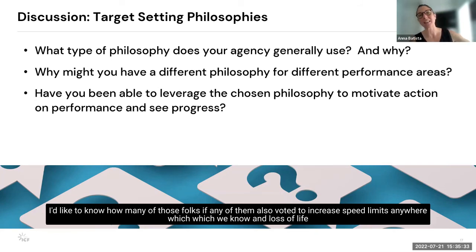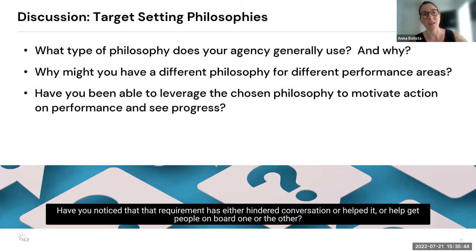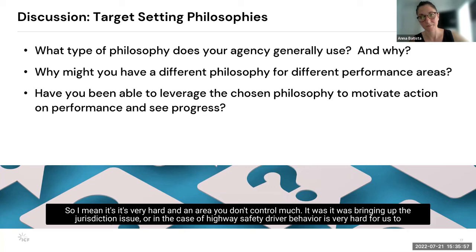So I'm curious, Cynthia, we can recognize the political motives there, but as a practitioner, as a statistician, have you noticed that that requirement has either hindered conversation or helped it, or helped get people on board, one or the other? The requirement that the targets not be declining? That's right. Yeah.